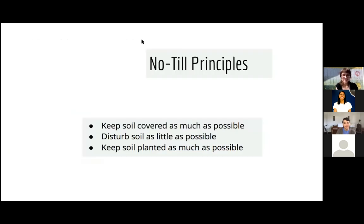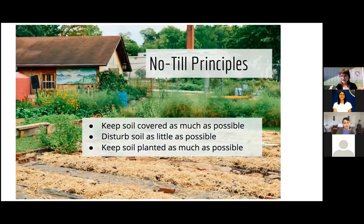Okay. All right. So we're still on soil. I'm going to quickly talk about this idea of no-till principles. For those of you who don't know what the word till means, it means to plow or cultivate the land. Typically, we think of big scale farms that use tractors to get a field ready, so they loosen up the soil. That's called tilling. And a sustainable practice is no tilling.